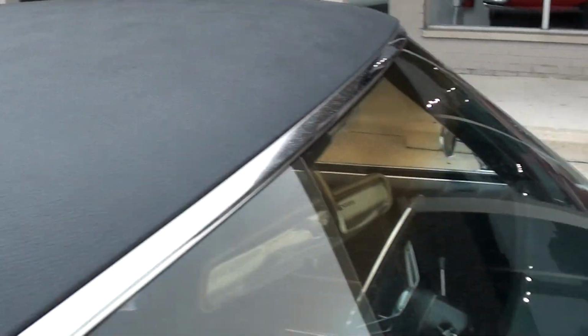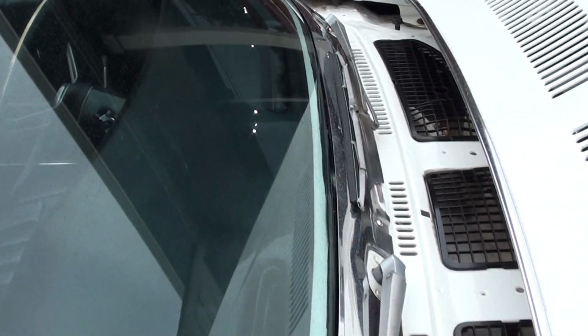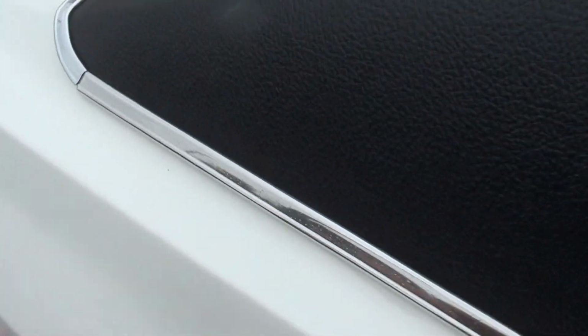Vinyl top's in great shape. Glass is good. Trim on the car is really nice.